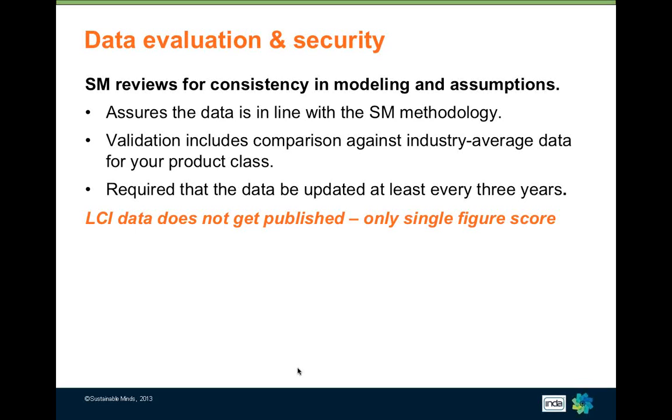In our data evaluation process, again, we use all the ISO compliant review processes. We'll evaluate your data for consistency and modeling and the assumptions. We'll ensure that it's aligned with our methodology. We'll compare it against industry average data and other data in your product class, simply to make sure that it doesn't really appear to be out of whack. And like the other data sets, we will require that the data be updated at least every 3 years.